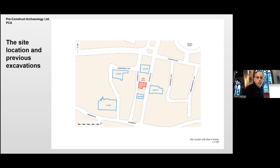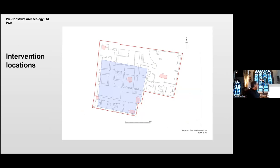Okay, so this is the area. The blue area is basically the area I will talk about, and the red spots are the evaluation trenches. The excavation anyway covered the whole footprint of a basement, but in this particular talk we'll concentrate on the archaeology found in this area basically.